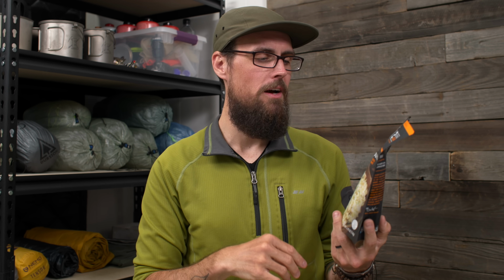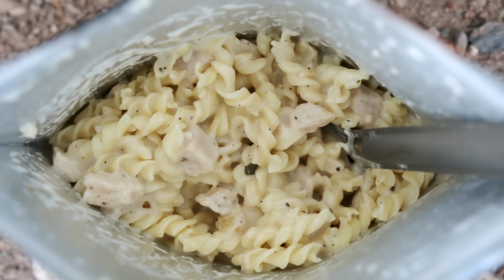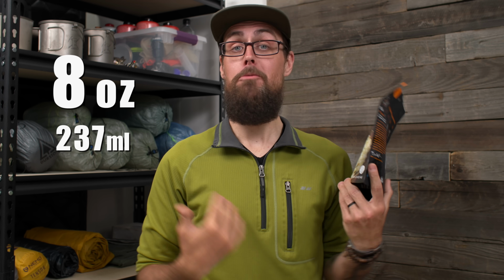You know, sometimes you get some of these meals and the noodle will kind of come out a little crunchy or chewy, or the rice will be a little crunchy, or the chicken won't be done. Every time I prepare this, it always comes out good. It always comes out creamy. But the biggest thing is the amount of water that it takes. So the Peak Chicken Alfredo only takes 8 ounces of water. And for me, that's a big deal.